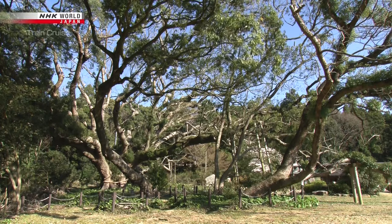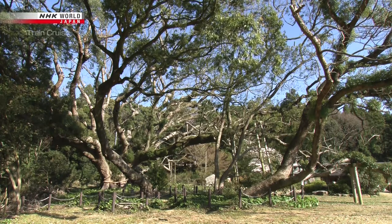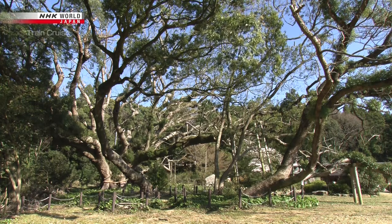This majestic tree lost its vibrancy 2 years ago, much to the locals' consternation and despair.